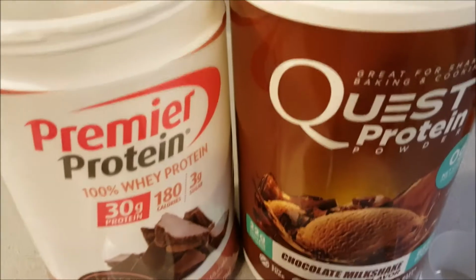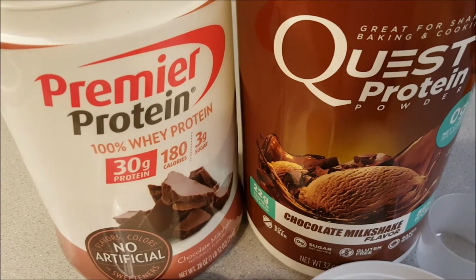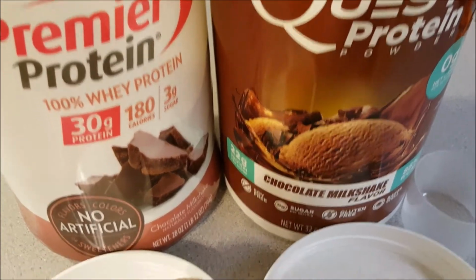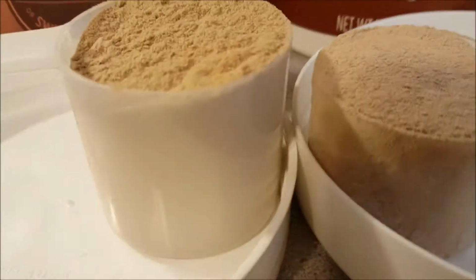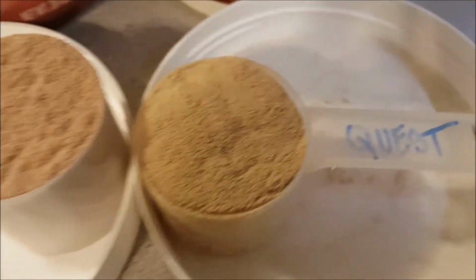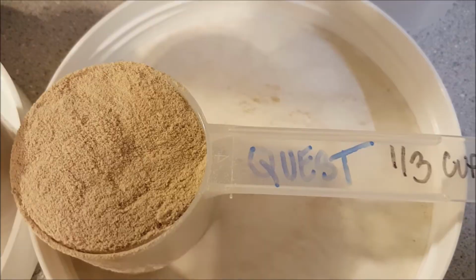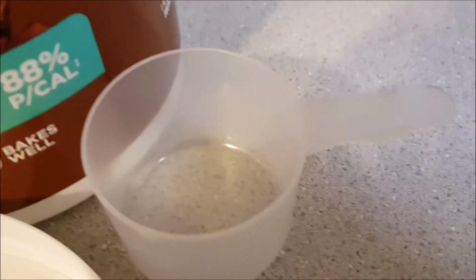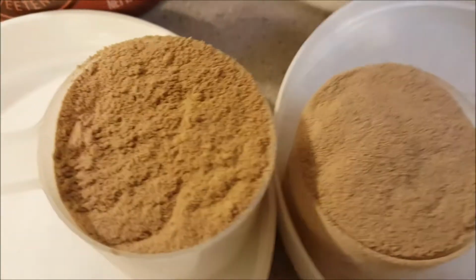Here's a side-by-side comparison of the Premier Protein 100% whey and the Quest Protein, which is the mixture. The scoop for the Premier Protein is quite larger. If you have an old long-handled scoop from a former Quest product, you probably want to keep it because they recently begun shipping with these short-handled ones, which is ridiculous. The long-handled ones work better, and I found it to be about a third of a cup for the Quest.